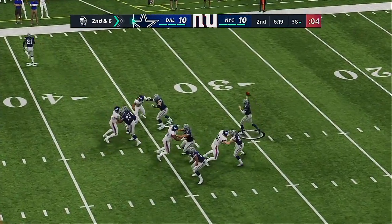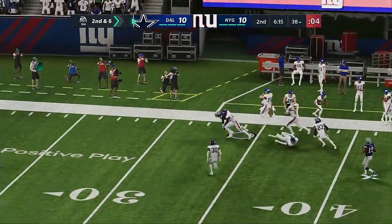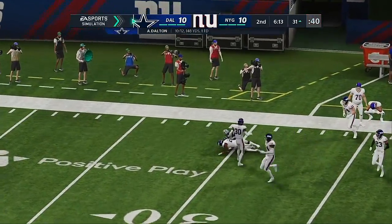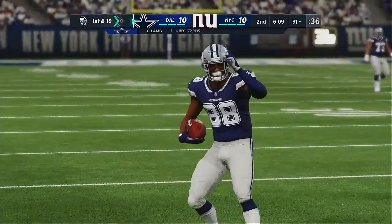Play-action here with Dalton. He'll find Lamb. That's complete. And he takes this one down almost all the way to the 30. A gain there of 30 big ones.